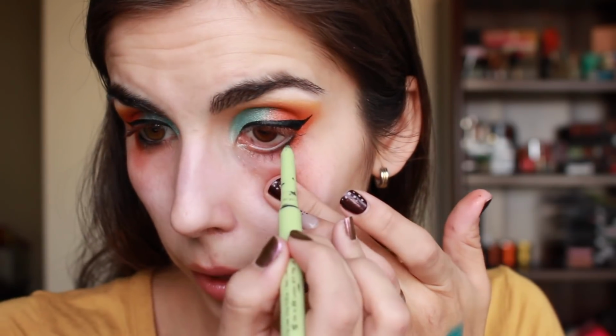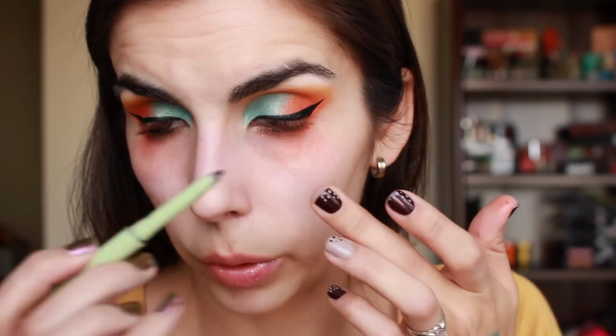So yeah, I'm just putting the Pixi one on my waterline. I do not like this side of the Pixi one. Like I said, I don't mind the liquid liner side.